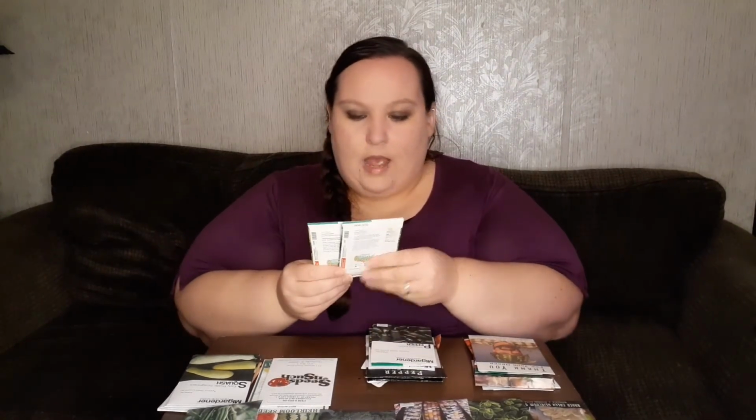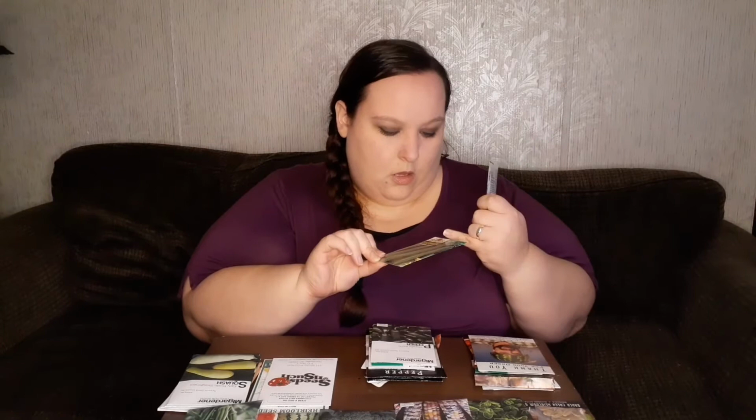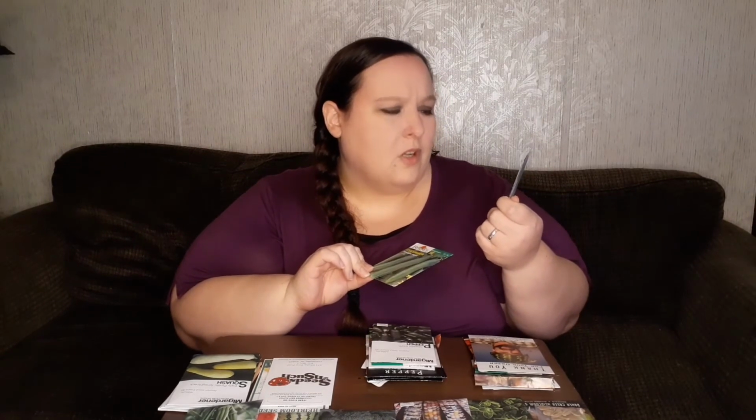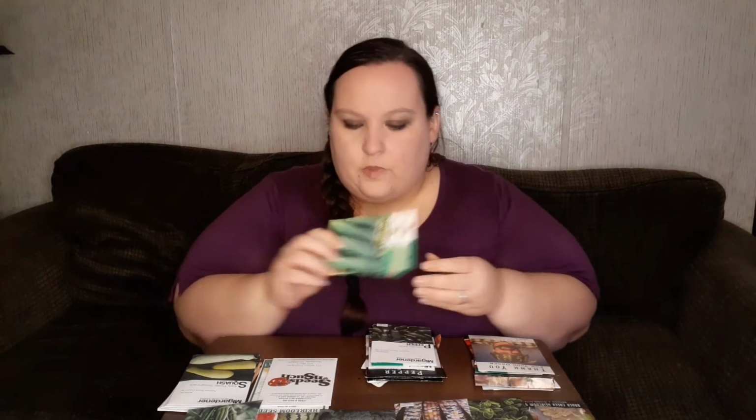And then I have Straightneck. These are from Burpee. These were given to me. But I have Straightneck cucumbers, and these are Garden Sweet Burpless Hybrid. So we will eat most of those fresh.